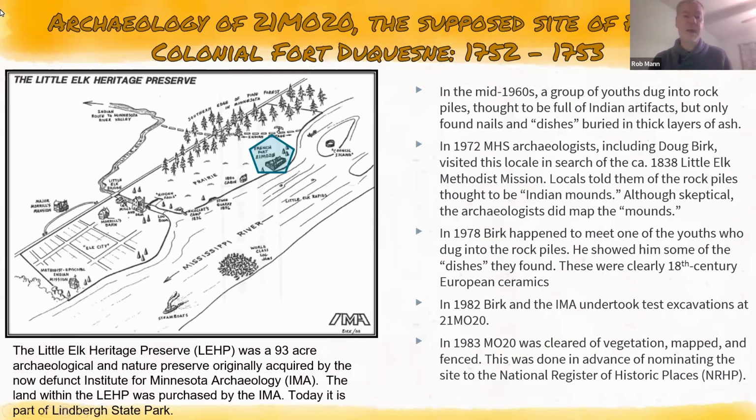And if you look on this map here, hopefully you can see my cursor. Here's the site that we're talking about, MO20, the supposed French fort site. But down here is labeled the Methodist Episcopal Indian Mission. This is the site that they were looking for in 1972, because they had some historical documentation that led them to the mouth of the Little Elk River where it flows into the Mississippi. So they were looking for that site. They did not find it at that time.